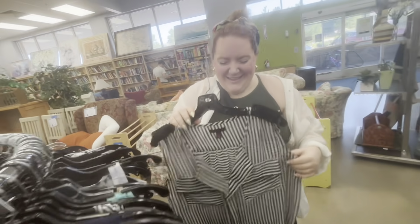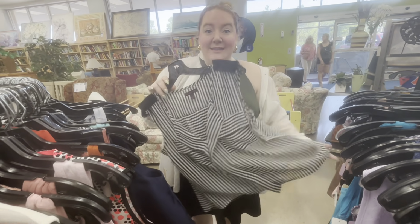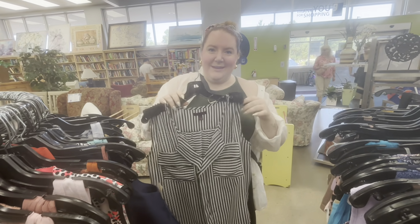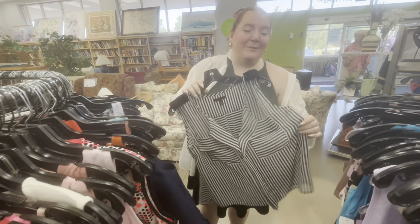Anyway. This scale of stripe always reminds me so much of Kat's senior year. I see this black and white stripe and I just immediately start hearing Panic at the Disco in my head. Yes. And it's great memories. It was a good time.